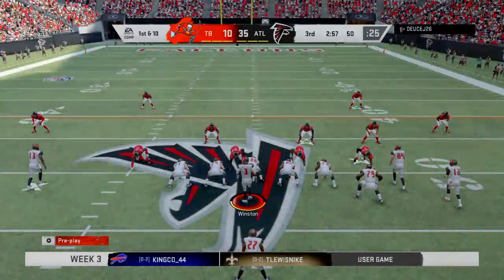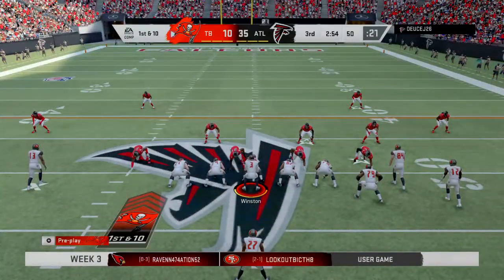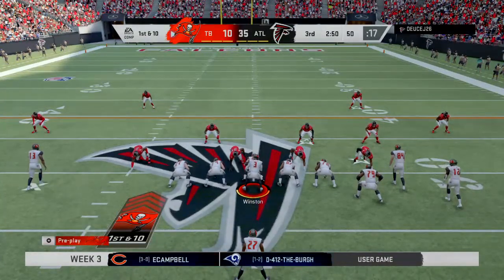Ready? Blue ready. Watch it, 5. Wild Bill, Wild Bill. Peek in, peek in. Let's get it converted. Here we go.